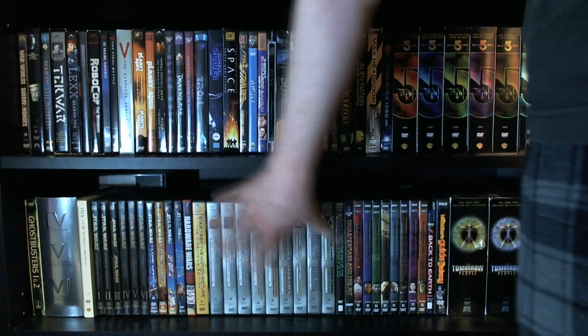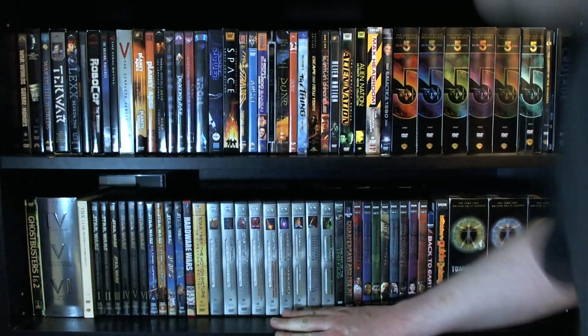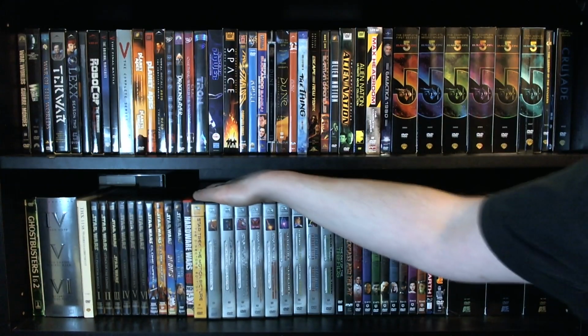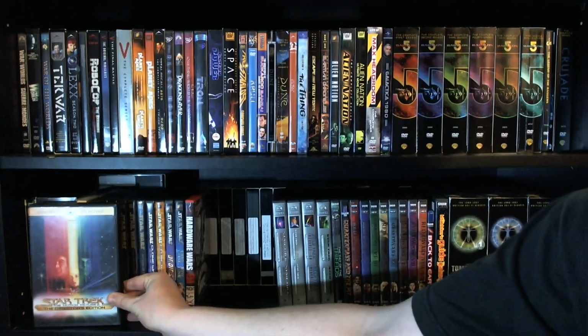I've not bought any of the Star Trek movies on Blu-ray because the current editions, as of April 2012, of the Star Trek movies on Blu-ray are absolute shit. They are horrible quality transfers, horrible, outdated, overprocessed transfers that make everybody look like wax dummies. Thanks, but no thanks. I'll stick with my 2-disc DVD editions.